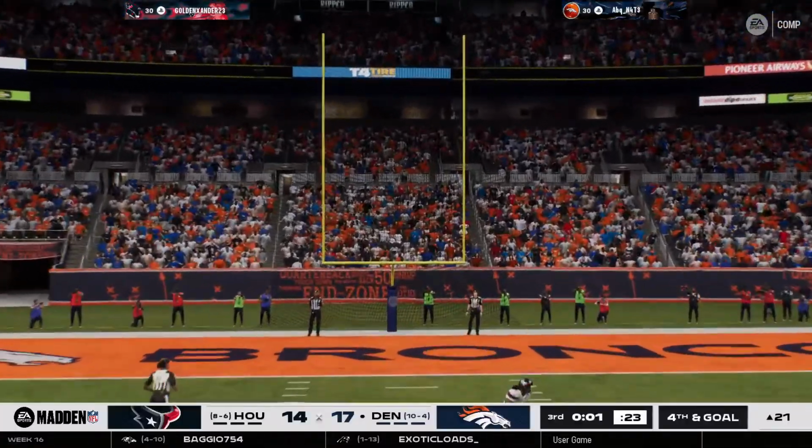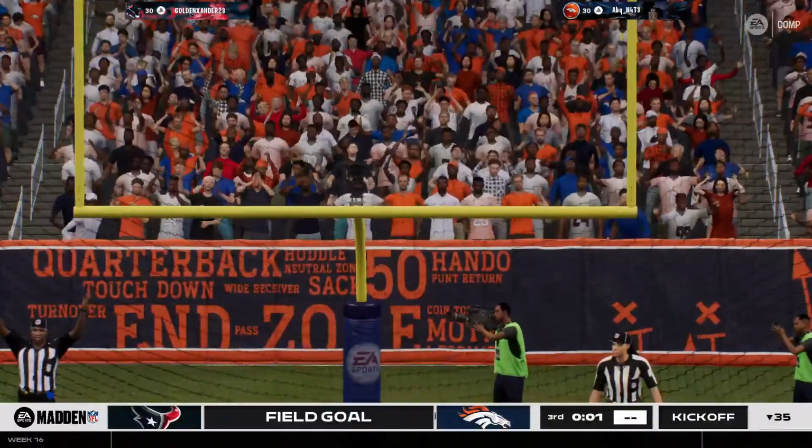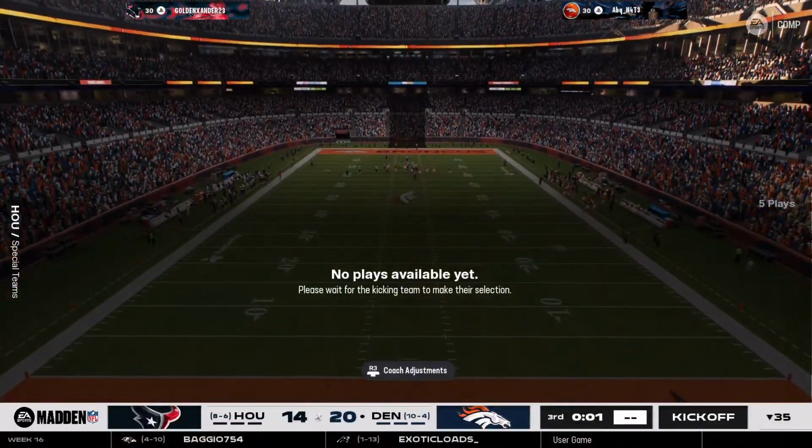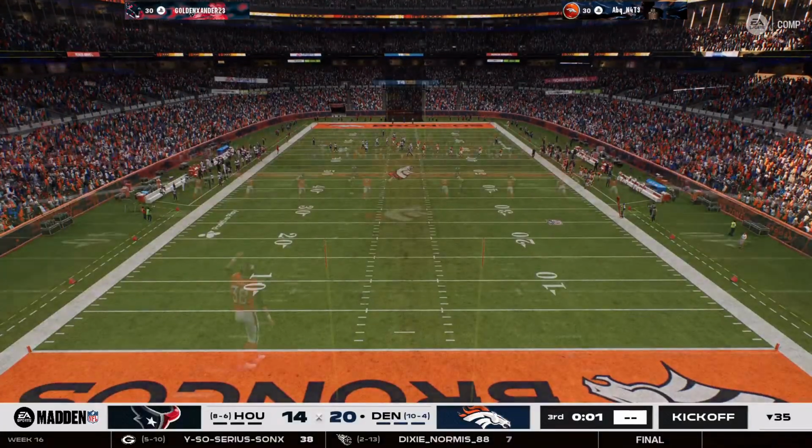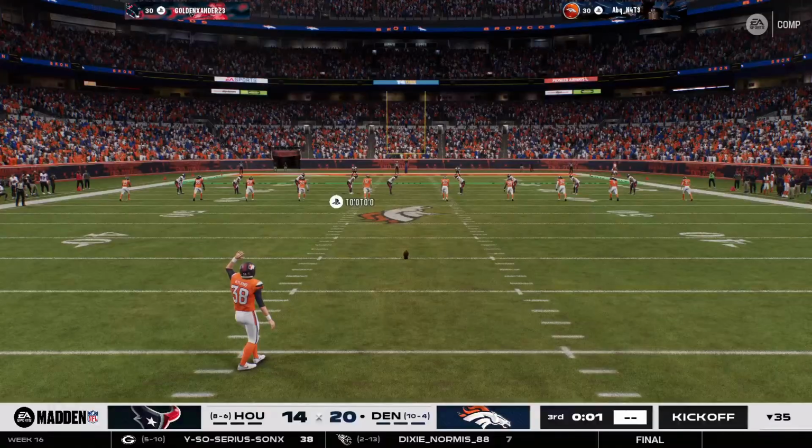He hit his first one. His second one's coming from inside of 40. What a season this guy's having. Yet to miss on a field goal this entire year. And I really hope I didn't just jinx him.